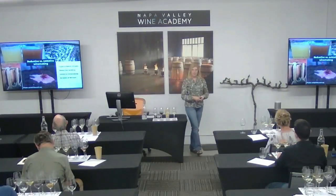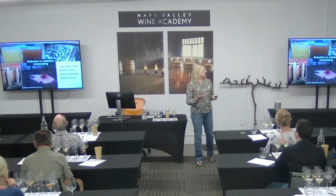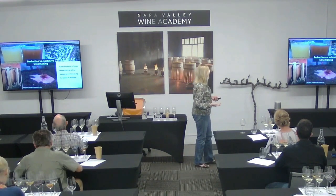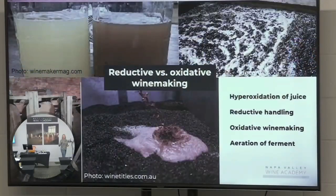Reductive versus oxidative winemaking. This is another element of the atmosphere. In this case, we're talking about oxygen, about air. And there are a lot of ways to approach this as well. And they often pair up with temperature.